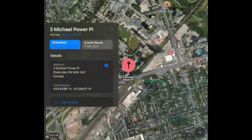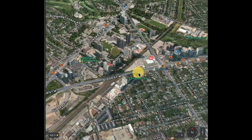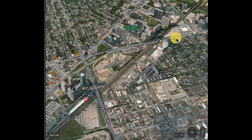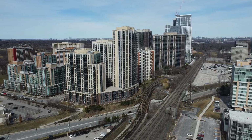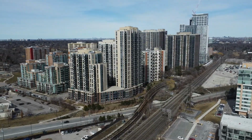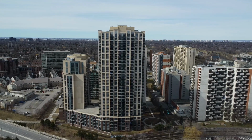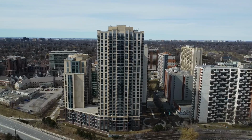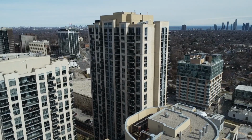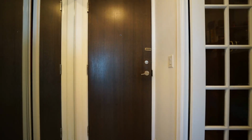This unit is in the heart of Islington City Center West in Etobicoke. This building is an 8-minute walk to Islington subway station and a 12-minute walk to Kipling station and GO station. There is a community park just a few minutes away by foot, as well as restaurants and groceries within a short walking distance. Elementary public school is only an 8-minute walk, and there are 2 Catholic school options as well.